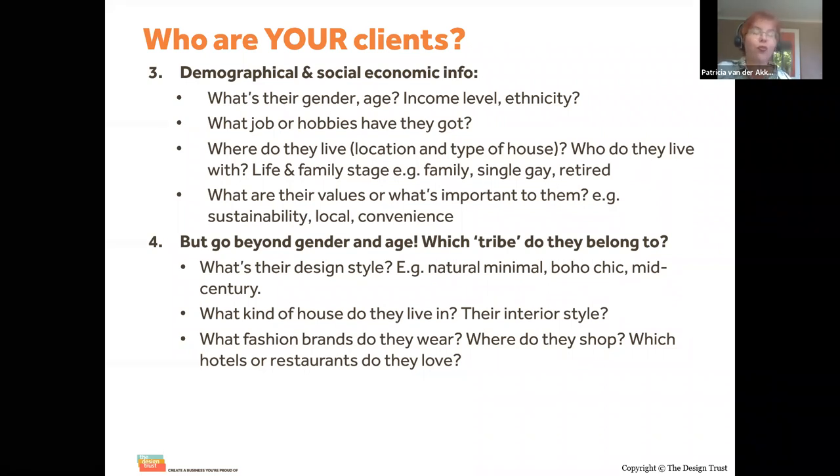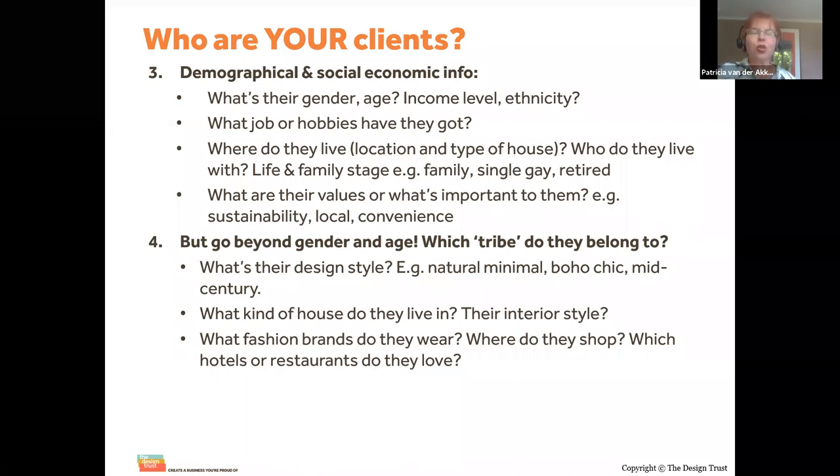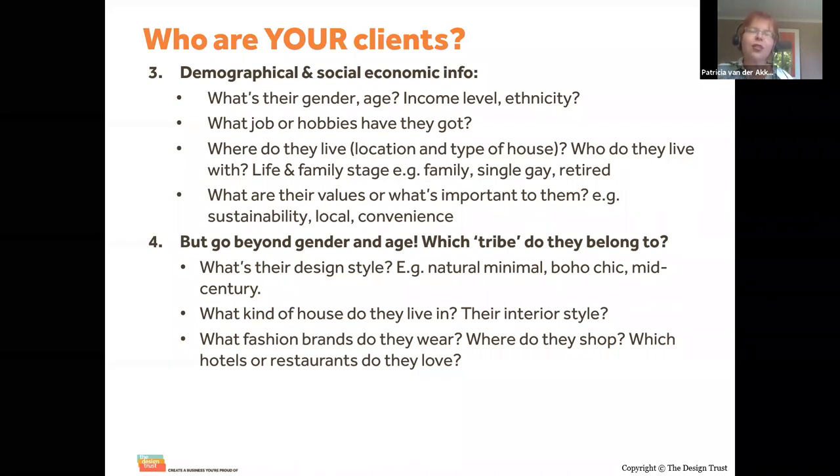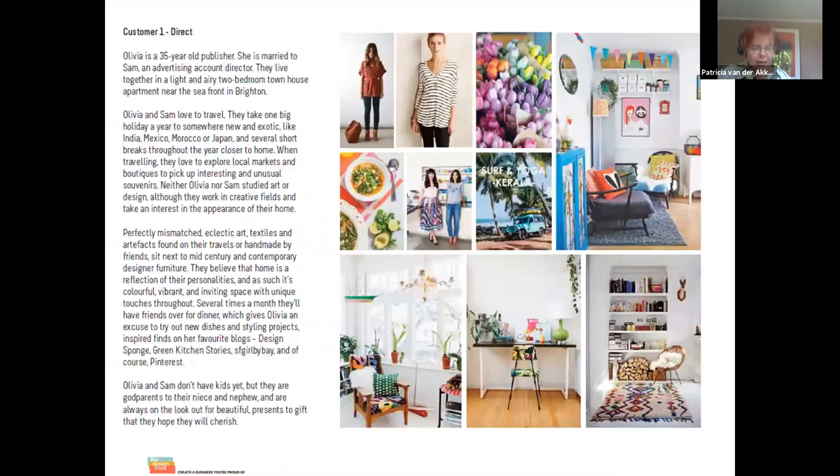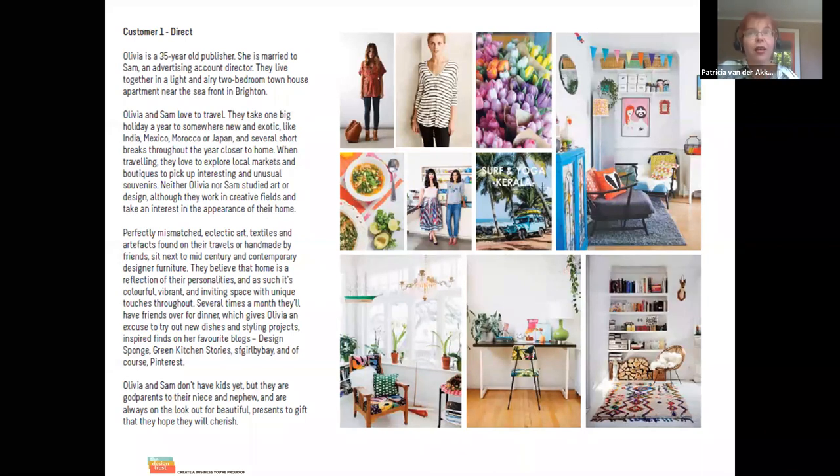So from going quite broad about trade versus consumer, then going a bit deeper, and we go deeper and deeper again. So it's a bit like unpeeling an onion in many ways to really get to understand a lot more who your clients are. And then what you can create here is a kind of client collage. So this is an example that one of our clients did a couple of years ago. And she wrote a little client persona or client biography with this.